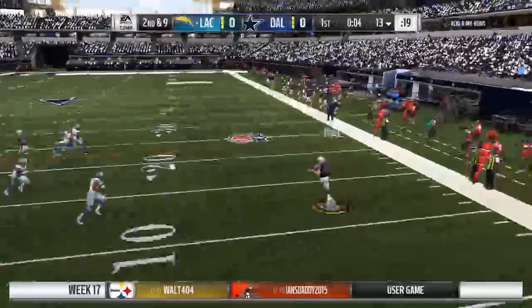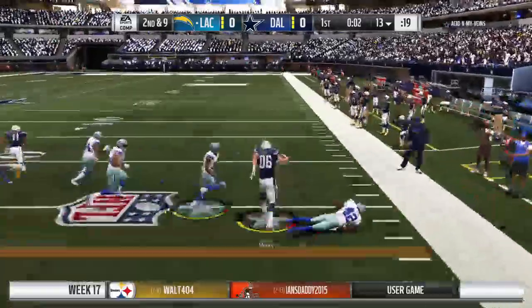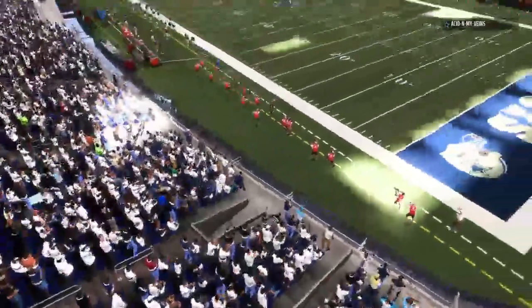From the shotgun, he'll look to throw. He completes it to Henry. And brought down, but not before they're able to get it up to the 25.